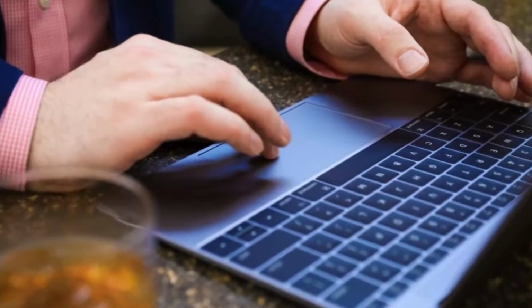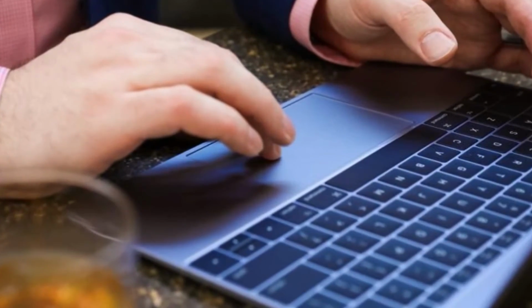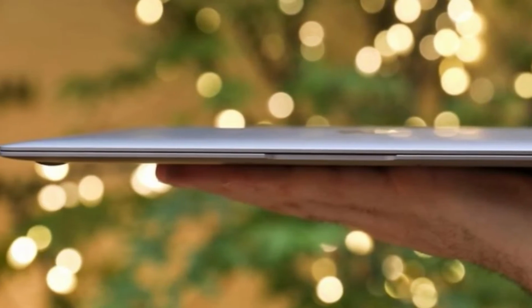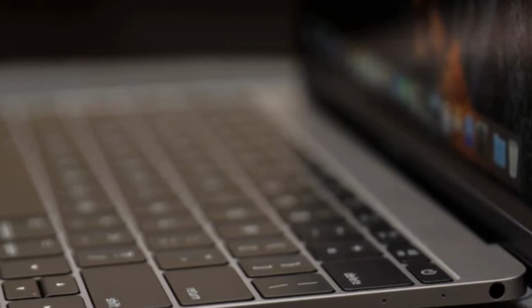Now that Apple has worked out the kinks, effectively replacing the butterfly switches from the previous keyboard with the same refined second-generation switches featured in the MacBook Pro, this 12-inch model is worth buying now more than ever before.